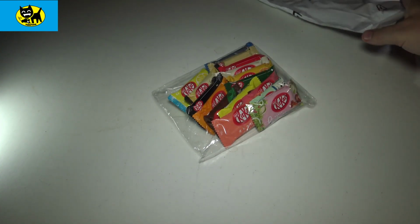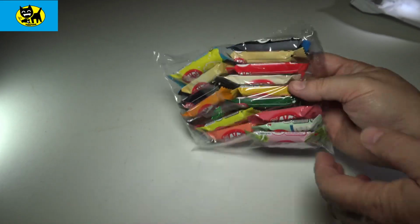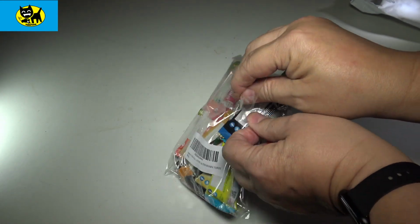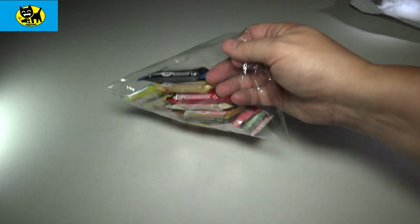And you can see it comes in a little bag. It's all safety sealed here for you. And we have a bunch of fun flavors for you. And it's just a really good assortment. Every now and then you'll see a couple of these in the United States, but I'll be honest with you, a lot of these are not readily available even in specialty candy stores that love to charge too much for this kind of stuff.